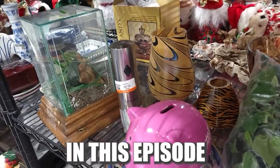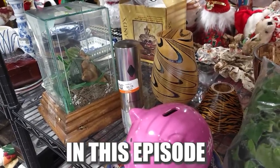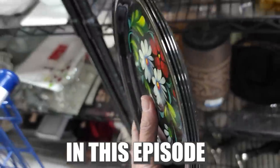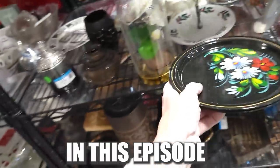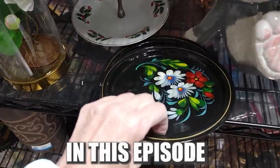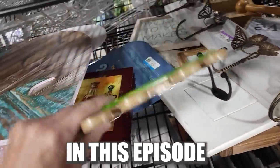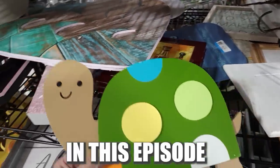Oh, is there a turtle in that terrarium? Ooh, there's a stack of them. There's four of them. Are they priced separately? I don't need them, but do I need this turtle? Do I need this turtle in my life?